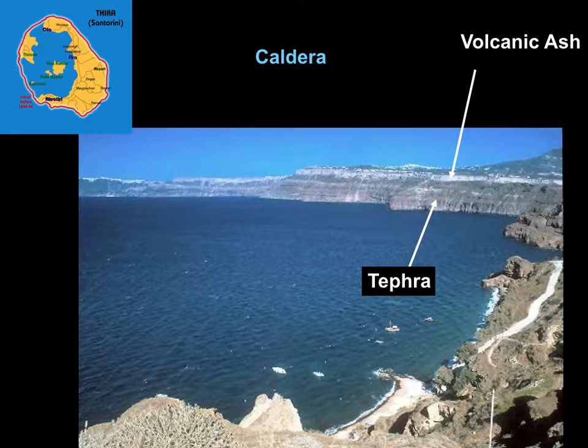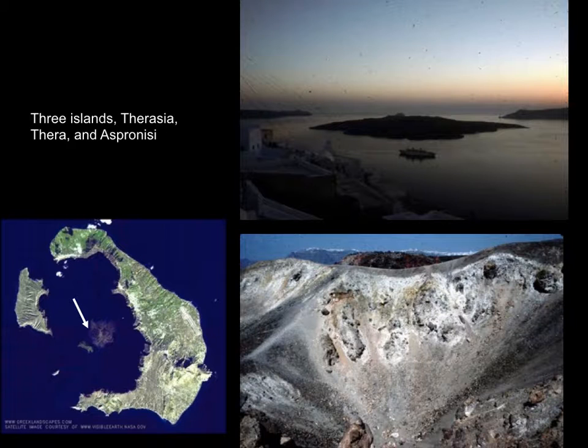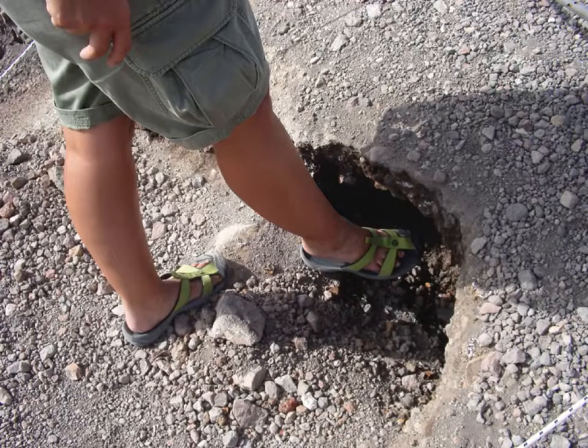Santorini today is a very popular island to visit, definitely worth a visit, very beautiful, and you can see how the entire town is built on the uppermost crust of the island, literally just off of the caldera there. There are three islands, Thirasia, Thera, and Aspronisi, that are all part of this group. If you visit the main part of the island, you can take a boat that'll take you out to the volcanic part.